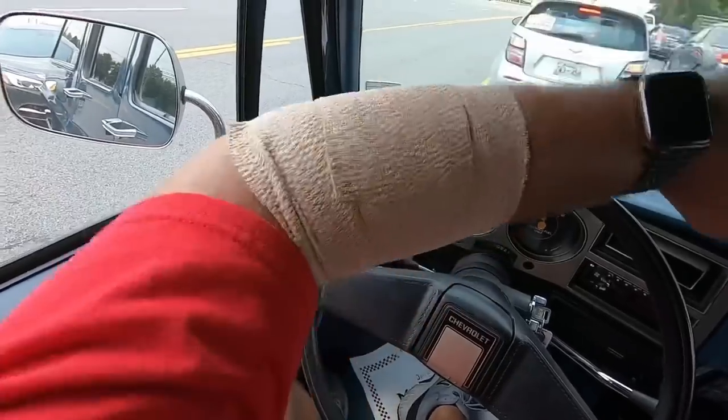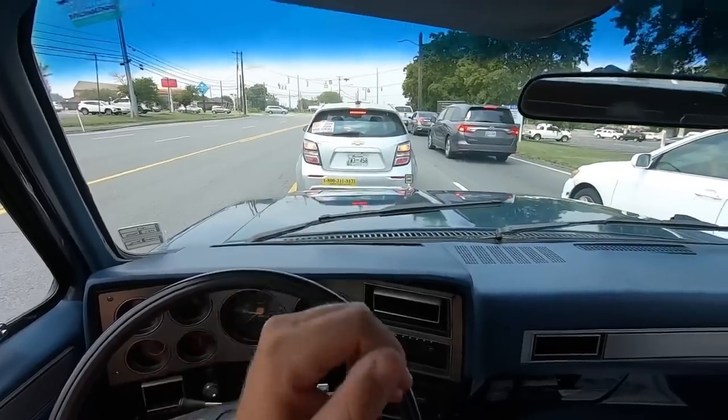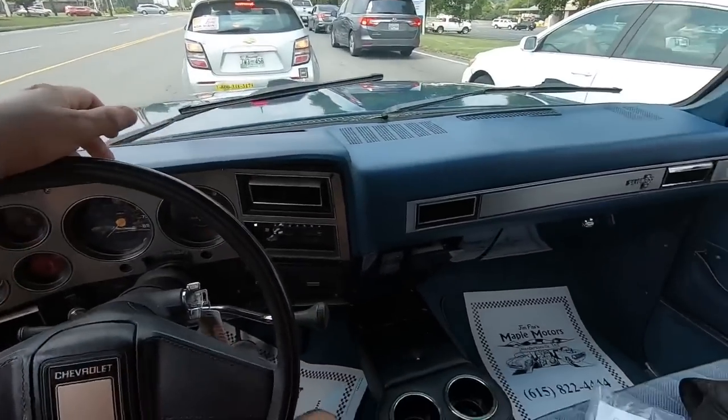If you're asking about the arm, this last weekend I got an RZR accident. I was riding passenger and didn't have my seatbelt on. I guess I learned lessons from that, right?